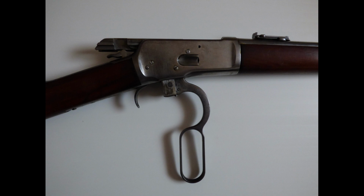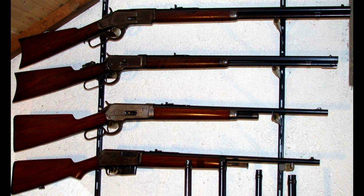This beauty also features a blued barrel and receiver, which make it look like it's dressed to impress. With over 1 million produced, this rifle is a real lady killer, but in a good way. Designed as a smaller, lighter version of the Model 1886, the Model 1892 is perfect for those who prefer to shoot pistol-caliber cartridges. So, saddle up and get ready for some cowboy action shooting with the Winchester Model 1892 Carbine Lever Action Rifle.